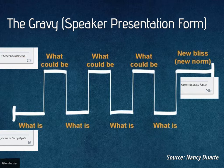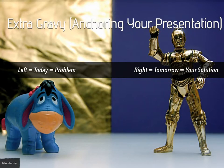Some little additional gravy I want to rope back into the kinetic learning. Again, kinetic learning, you can't teach dance by reading a book. You need to experience it. So what we can do is we can actually anchor things physically in the room. Imagine on your left-hand side being the problem or what's happening today, and then imagine on the right-hand side being your solution, your company, or how it could be tomorrow. That's the new bliss. So the easy way to do this is whenever you talk about the problem or you talk about how it works today, point your body a little bit to the left, do a gesture with your hands to the left, or even walk to the left if you're on a stage, and physically anchor the mental idea that you're trying to discuss that's a problem in that spot, in that location.